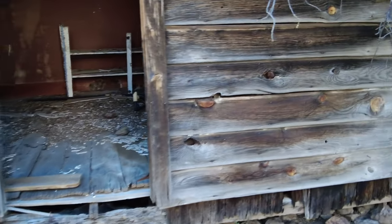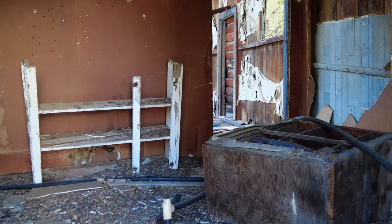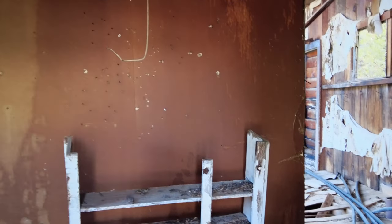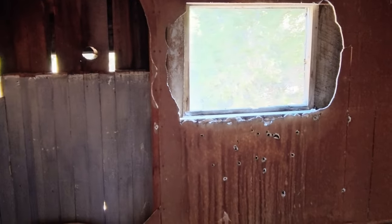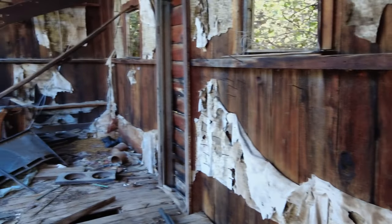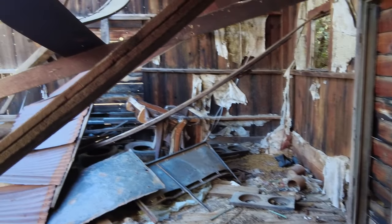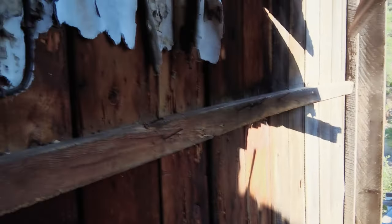I don't know if any of the mine shafts will be open. We'll go look. This ground is horrible. Make sure the floor can support me. This looks like the newer part, maybe added on. They were rocking some wallpaper.